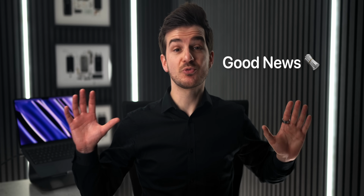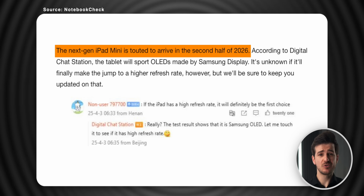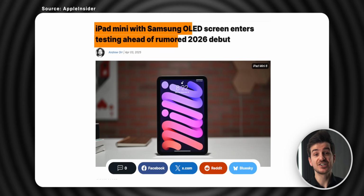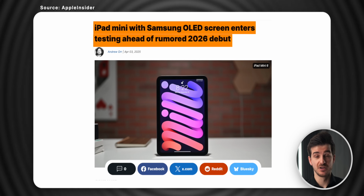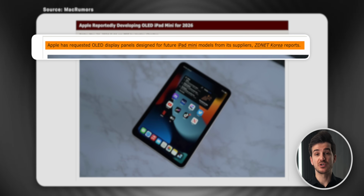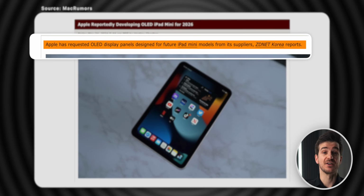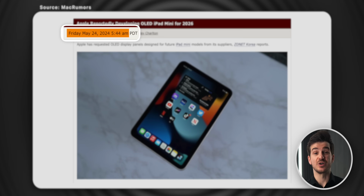The good news is that one recent leak suggests a release date in the second half of 2026 as being quite likely, as Apple's supply chain is already laying out the groundwork for the Mini 8's OLED display. There's this new report coming from ZDNet Korea suggesting that Apple has requested OLED panels for future iPad mini models from their suppliers as early as spring 2024.